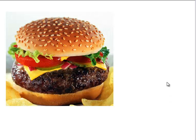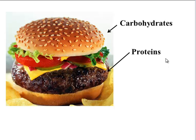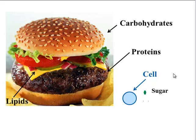Aside from the fact that it tastes good, why would you eat a hamburger? Well, the hamburger is made up of nutrients that our cells need. Nutrients like carbohydrates, proteins, and lipids. But in a hamburger form, they're too big to get into cells. So the job of the digestive system is to break down these large materials into materials that are small enough to enter cells. In other words, monomers like sugars, fatty acids, and amino acids.